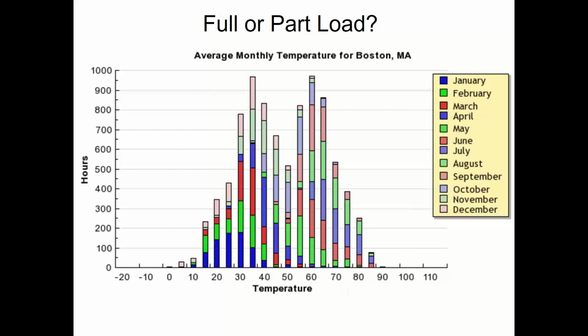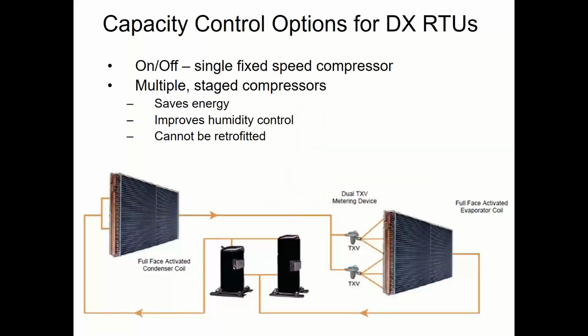So let's talk about the different ways I could stage this or modulate it, depending on what we're going to look at here. So the first thing is just on off. 1 compressor with 1 speed. You turn it on, you turn it off.